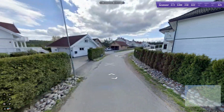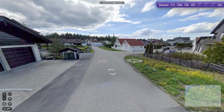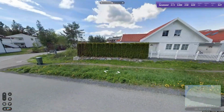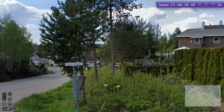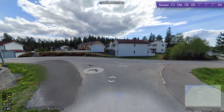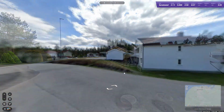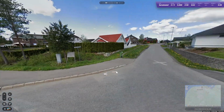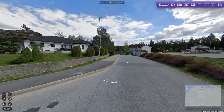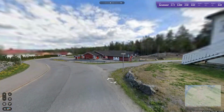Yeah, I think let's go back to the start and go this way instead. It looks awfully similar, doesn't it? Svarttrosttoppen, the Blackbird Hilltop. It's got to be nearby. I'm fairly convinced about that.